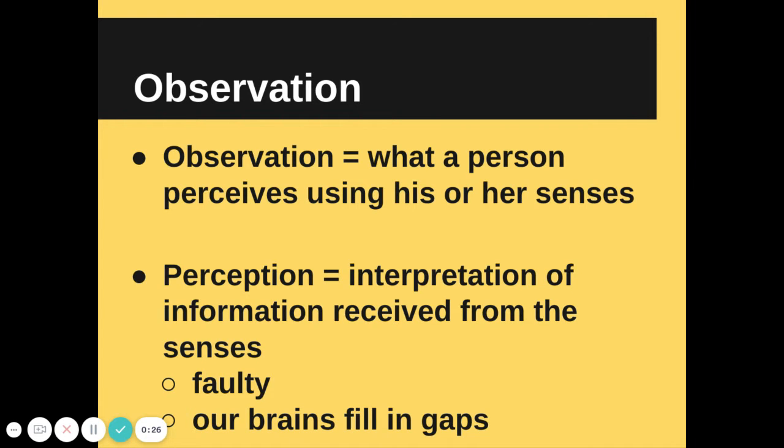So when we're talking about crime scene investigation, there are two things that you want to look at. You want to look at observations and perceptions. Observation is what a person actually perceives using his or her senses. So it's what you see, what you hear, in some cases, what you can smell or touch. Perception is how you individually interpret what you have seen from your senses. Sometimes what you perceive is not actually correct.